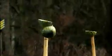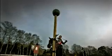At first sight, it would seem that the stirrup enables a rider to lean out of the saddle and hit targets that are otherwise out of reach. In fact, the stirrup enables the rider to stay firmly rooted in the saddle.